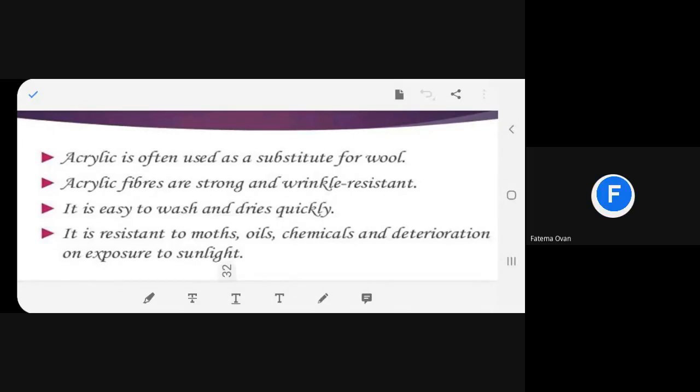Second, very strong. The best part we learned just now is that it is wrinkle free. Nothing happens to the clothing. Very easy to wash and it dries quickly. So these are all advantages. Another advantage is that moths and other pests cannot harm the dress materials made up of acrylic. No harm is done by moth.